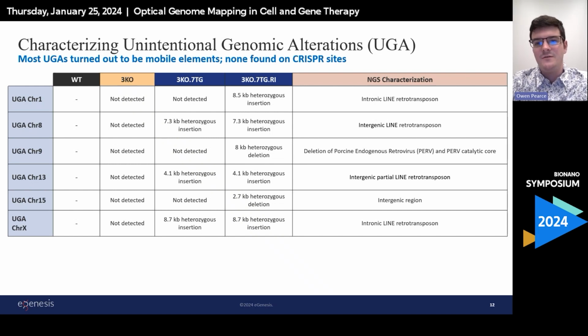And we have demonstrated that all 4 insertion events were found to be LINE retrotransposons that have inserted at sites independent from our anticipated on-target CRISPR sites, in addition to our predicted off-target sites. The deletion events consisted of an intergenic region being deleted, as well as the deletion of an entire copy of the porcine endogenous retrovirus.